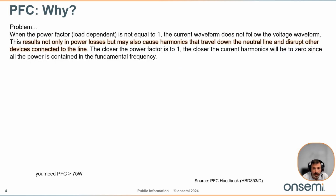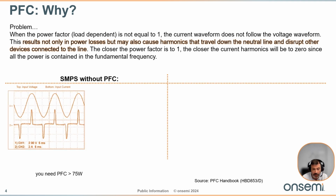PFC, why? AC power has two components. The real power, or active power, sometimes also called the average power, which is expressed in watts. We also have the reactive power, usually expressed in reactive volt-amperes, VAR. As power is transferred along a transmission line, it does not consist purely of real power that can do work once transferred to the load, but rather a combination of real and reactive power, which is called apparent power.